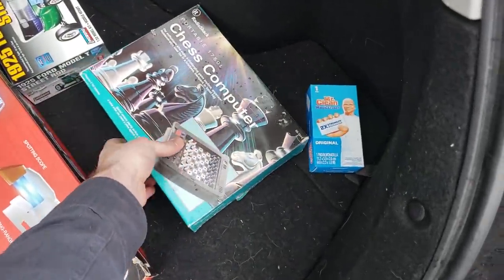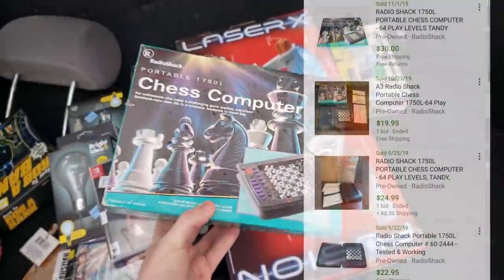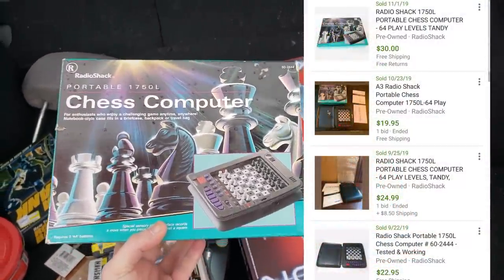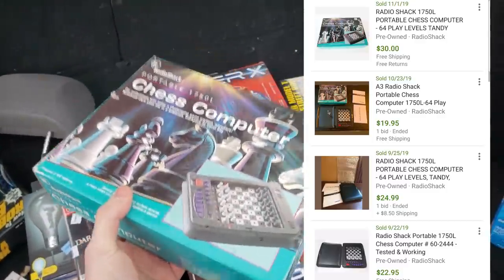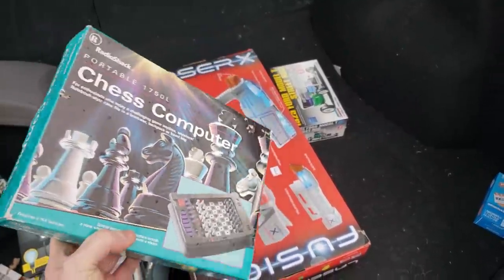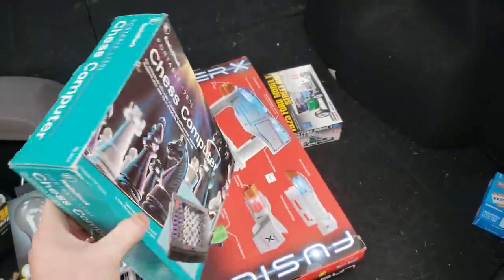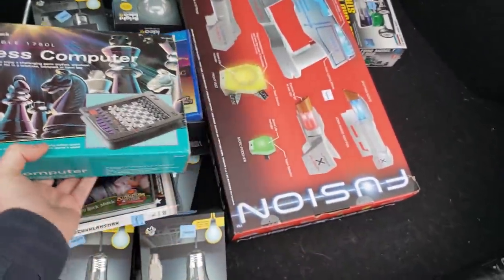This chess computer, guys. Very surprised to see all the pieces in here. $4. This sells pretty easily over on eBay for about $25 to $30. It is a little heavy. I don't think it will fit in a padded flat rate. I'm not 100% sure there. Hopefully I can sell it for $30 after fees. Hopefully I make about $15 to $20 on this.